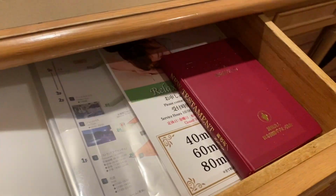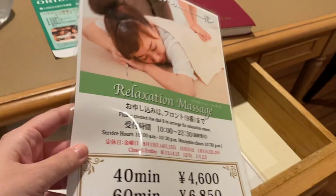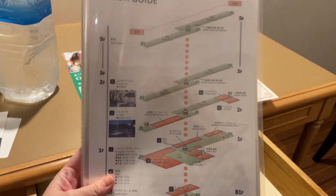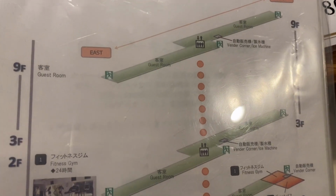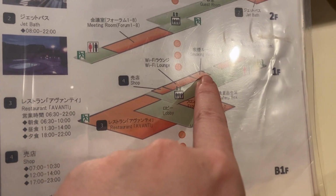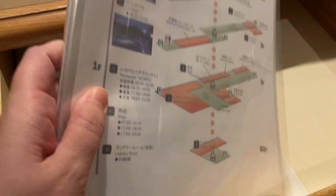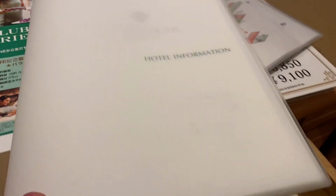Okay, I forgot to look in this drawer. What do we got here? A New Testament Bible. Relaxation massage. Floor guide. This hotel is really big. I'm on the 5th floor. There is a restaurant. That's where the 7-Eleven is. There's a Wi-Fi lounge that looks really nice. A smoking room. And then a laundry room downstairs. And a hotel information guide in English and Japanese, thank goodness.